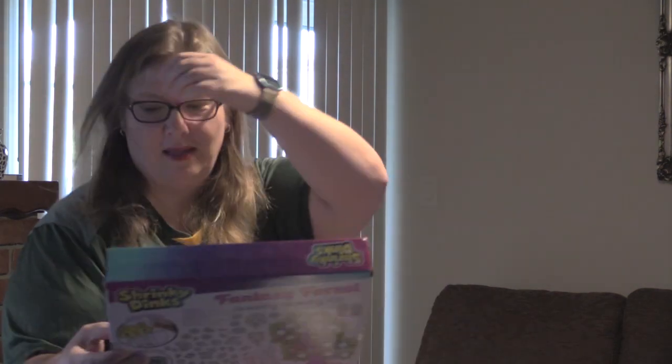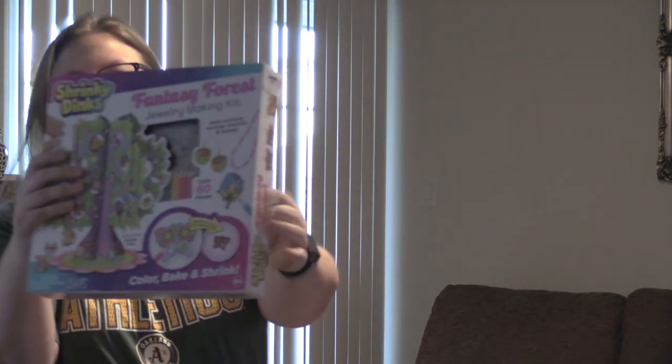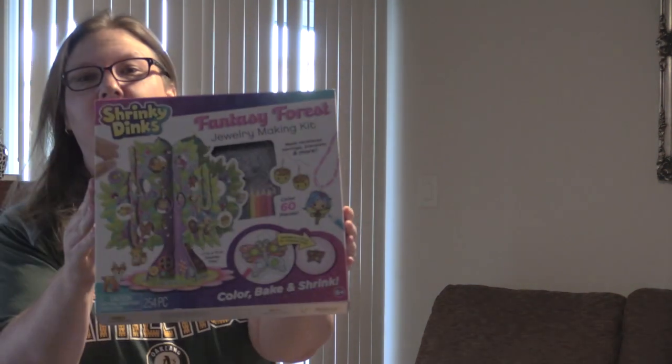So we have Shrinky Dinks Fantasy Forest. I think this should sell, especially around the holidays. Looks like there's a few of these. I got three of those Shrinky Dink boxes. I think there's supposed to be like 80 or 90 items in here. So I figure if I can average $10 a piece, I should be doing okay when I resell. Some of them are probably worth less, some probably more. So we'll see how that goes.